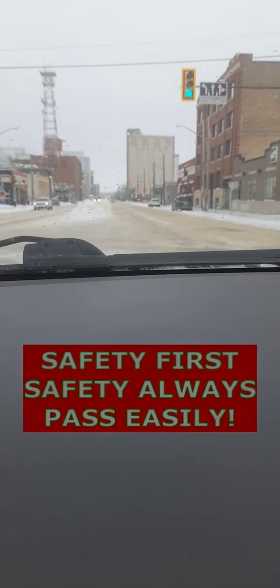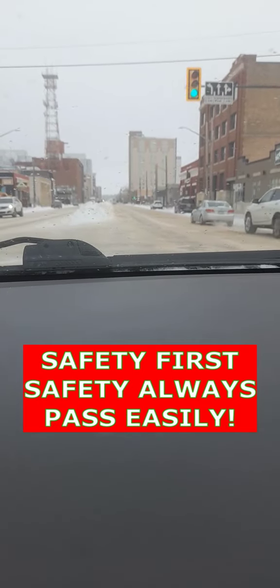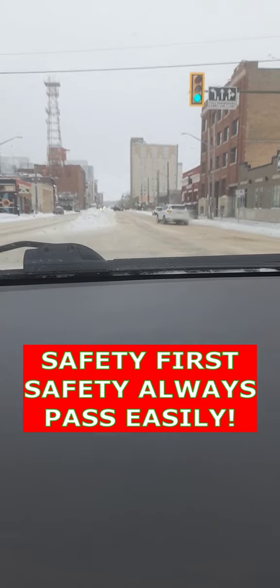So that's a green light, vehicle coming, I'll wait for the vehicle. It's a little bit far, but I'll still wait because we want to drive safe. Now the vehicle is gone. I'll make my turn. Second intersection, make a right turn.